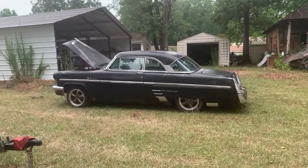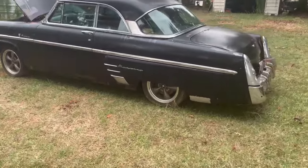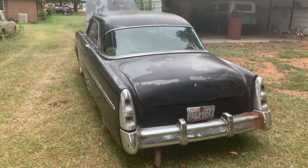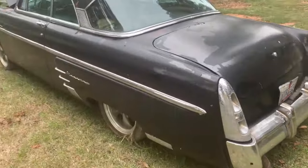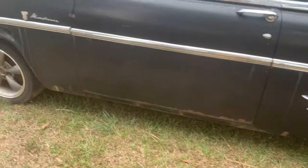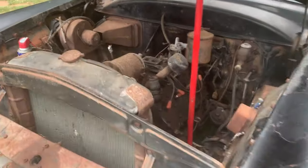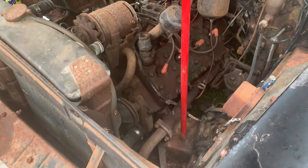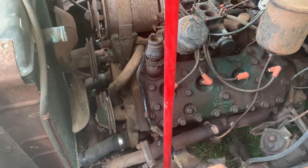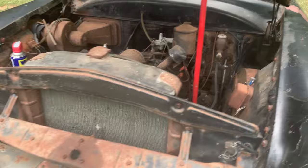Here's a cool car. This is a 53 Mercury. He's getting this running. But this is an awesome car. And it's clean. Got a couple little patches down there in the quarter. But she's pretty solid. Flathead V8. These engines don't have push rods, rocker arms, nothing of the sort, which is wild to me. You could pull that head off, not worry about a thing.